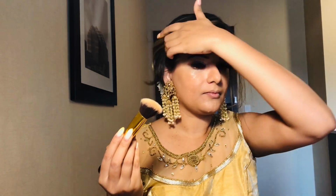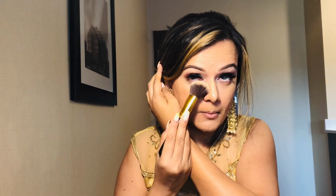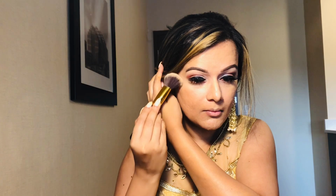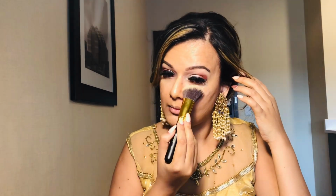Next, I am going to go in with the Milani translucent setting powder in the shade 01, and I will be using a brush and dabbing the powder right on my skin, so the concealer stays intact the whole time, and especially this is the area where it creases a lot, so the creasing doesn't happen.